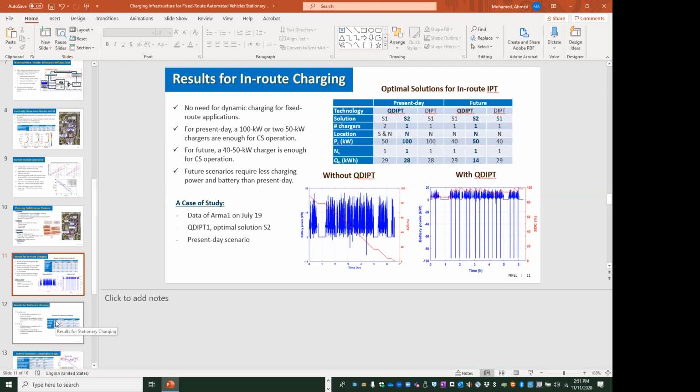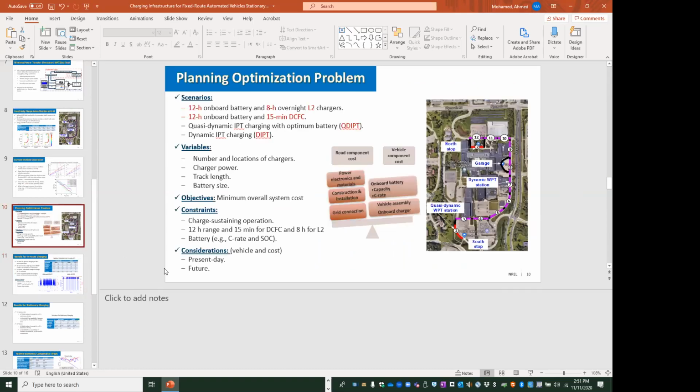Yeah, thank you, Ahmed. The question is, did you do any sensitivity studies such as, I'm not sure what the price premium on the battery was for having the fast charge capability versus not, and the sensitivity on the charger cost as the charging power goes up and so forth, because those are going to be changing, and it would be good to know how the solution varies with those changes.